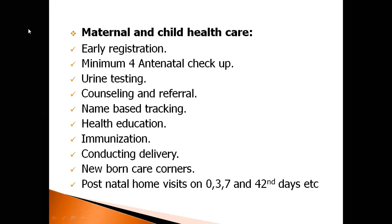So we are trying to track the mother as well as the child, to make sure they have completed everything. And if any other mother has many complications, we also track her in order to prevent any later complication.